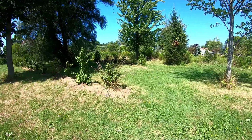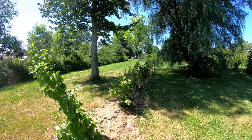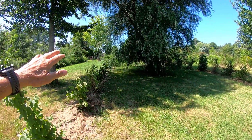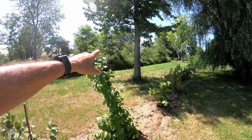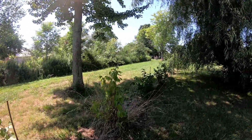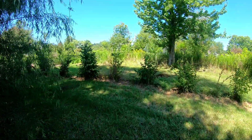So now we're getting to our hazelnut area. One of the things I've noticed with the hazelnut, these ones over in this area here and right here, they aren't doing as well as the ones you'll see up above, because we have so much shade from this willow and this maple here and that maple there. So the more shade you have, the less development of the various hazelnut plants. So we have the 2 rows of the hazelnuts.